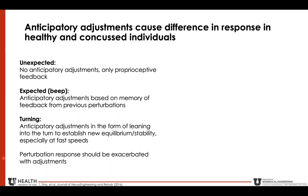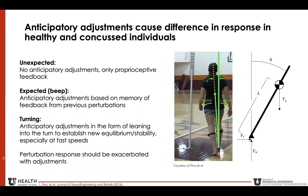With turning, however, we do see anticipatory adjustments, but now it's in the form of leaning into the turn to establish that new equilibrium or base of support, especially at faster speeds. So what we expect to see here then in a turning setting is that this perturbation response should be exacerbated with additional anticipatory adjustments. And by that, I mean that audible beep and that leaning into the turn.